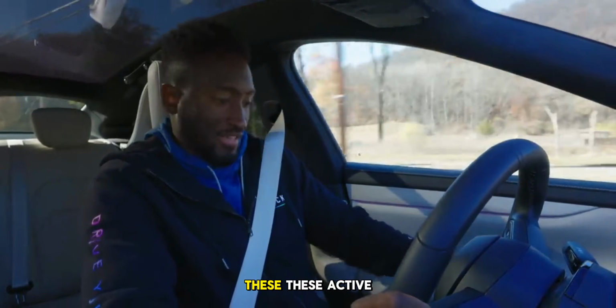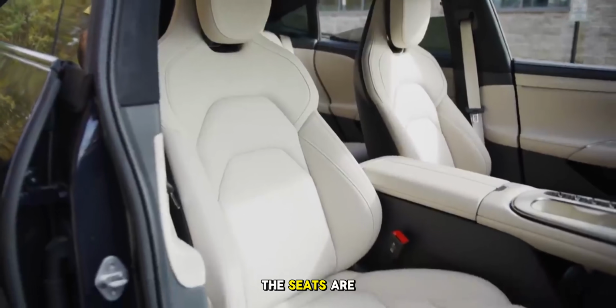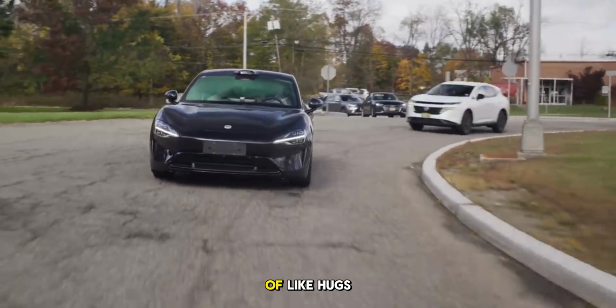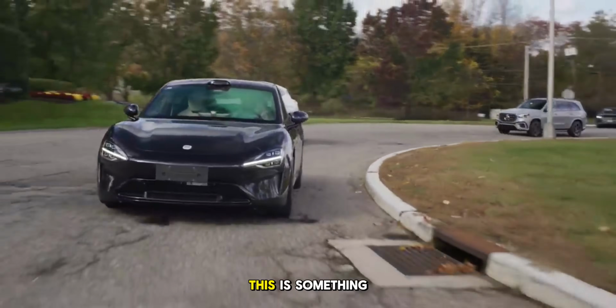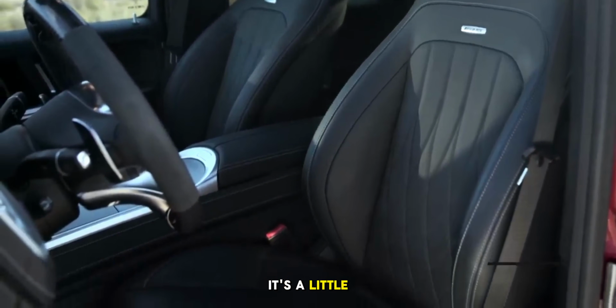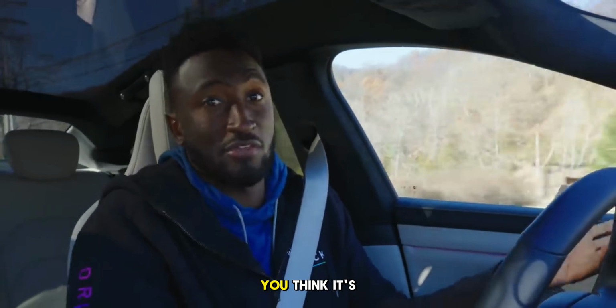Plus, it's got these active bolsters. The seats are hugging me when I go around turns. So when I turn right, the left bolster kind of like hugs, like catches me a little bit. This is something those very expensive G-Wagons have done and popularized for a while now. It's a little weird, not gonna lie, but it just makes you think it's doing something.